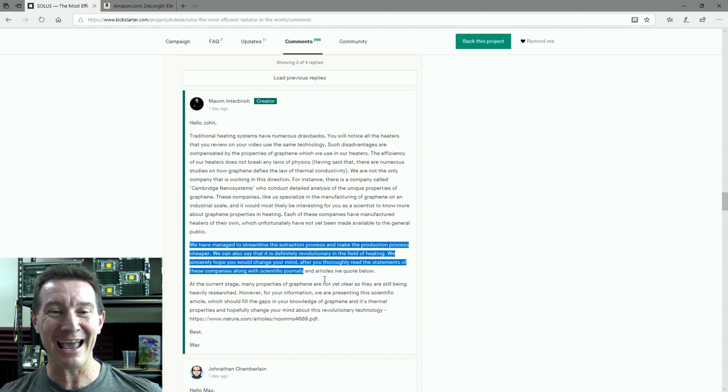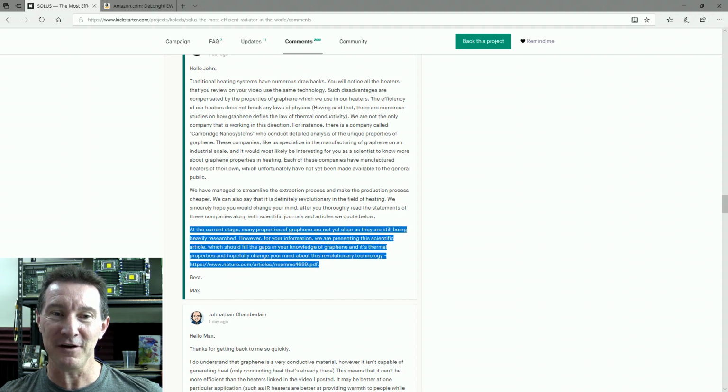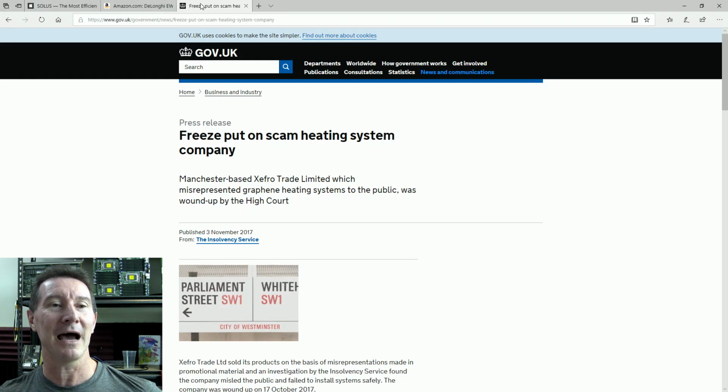Please explain how it magically produces more heat, this woo-woo graphene paste. "At the current stage, many properties of graphene are not yet clear as they are still being heavily researched. However, for your information, we are presenting this scientific article," blah, blah, blah. Well, let's have a look at an article, shall we?